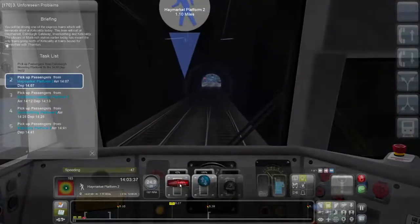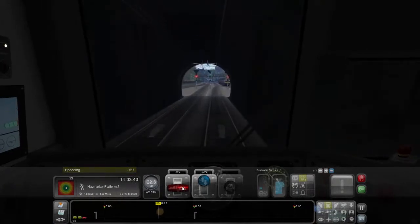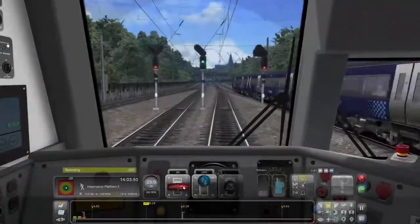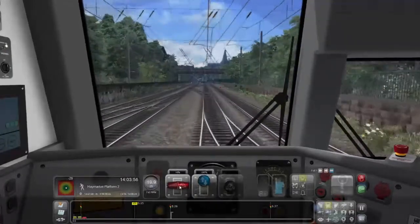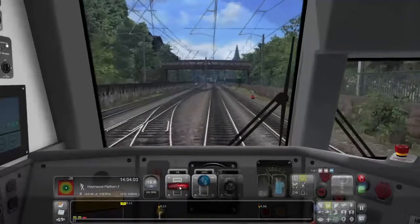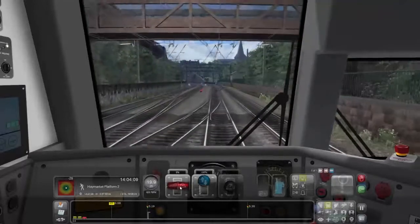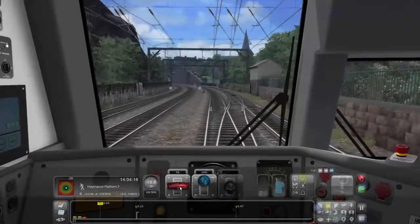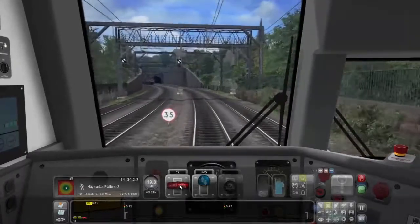Also, love you too, Amy. Didn't actually know we were speeding. Slow down a bit. Oh, 20 miles an hour dead. Look at that, 19. There'll be a lot of quietness in this live stream as well.